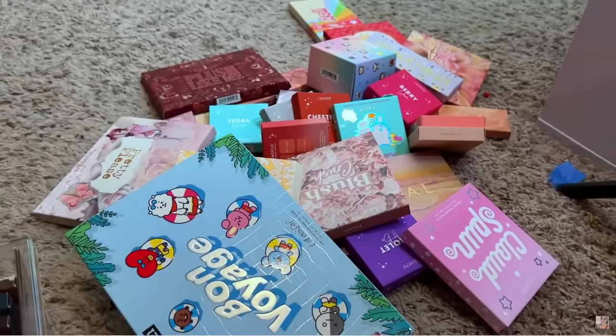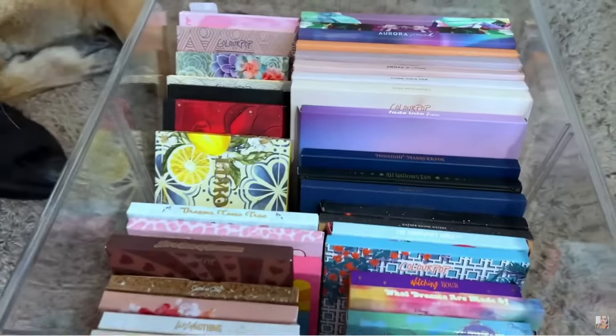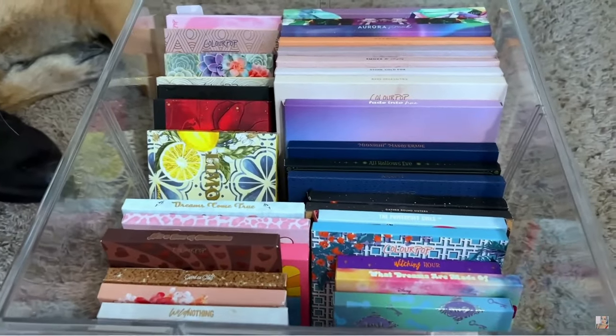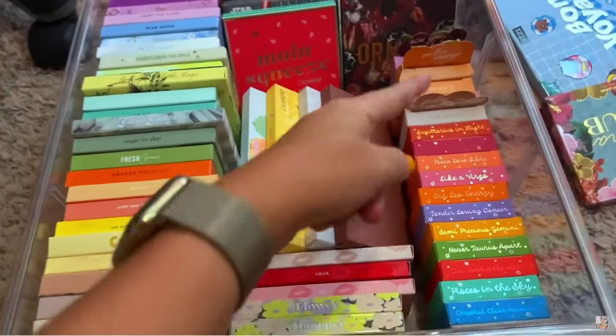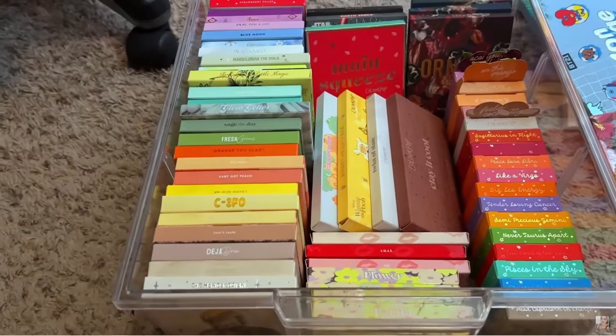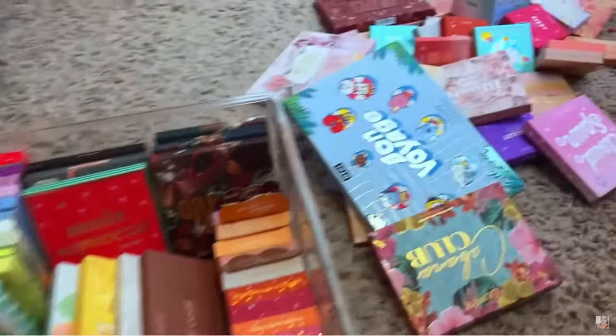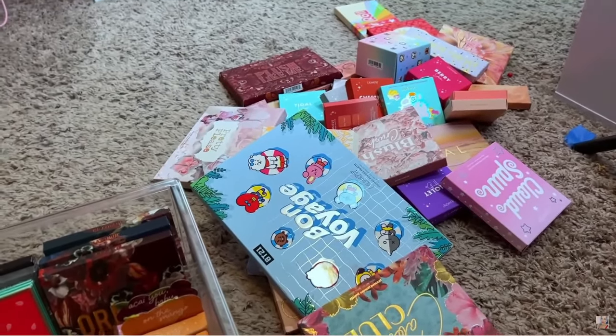All right, guys, so there is the ColourPop declutter pile. This is what we have right here. And right here, I did keep 103 ColourPop palettes, but I did declutter 25. And the reason why it mostly adds up is because I wanted to keep the horoscope collection. But yeah, let's go ahead and continue. I'm very proud of myself. I've never gotten rid of a ColourPop palette before, and this is my first time. So I'm very proud of myself.